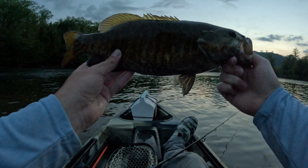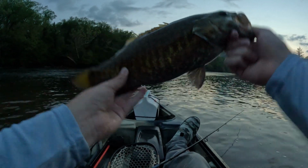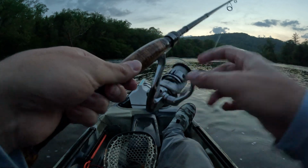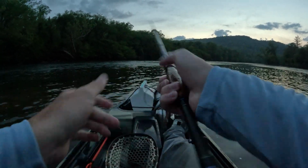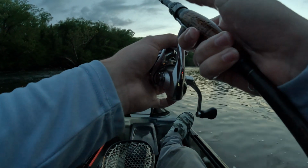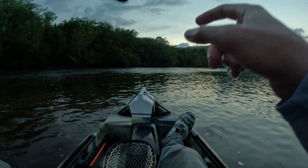I don't know exactly how long he is, but he's definitely a good size. So we're gonna send him on his way and hopefully catch 1 more, but this is number 9. Thanks, little buddy. Appreciate it. I definitely thought that one was a little bit bigger, but he put up a pretty good fight there. Probably my favorite thing about smallie fishing is how much they fight. I mean, they fight to literally the last second.